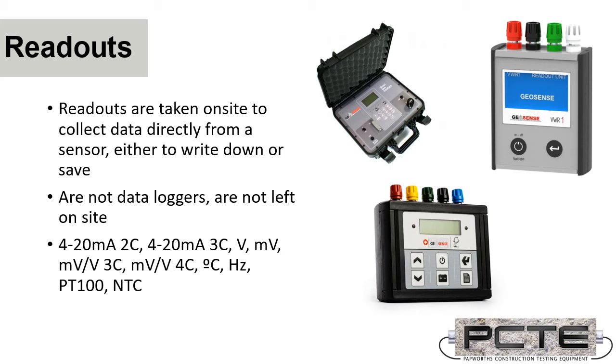Now, it's not the case that you need to use a data logger on site to collect data. As I mentioned, where you are mainly using sensors to improve access, but you still want to revisit and record data manually, a readout would be appropriate. There's various forms of readout. Some of them are fairly simple devices that just measure one kind of sensor and report its current values. Others have a range of sensors they can connect to or include some data logging, which lets you save records of the measurements.